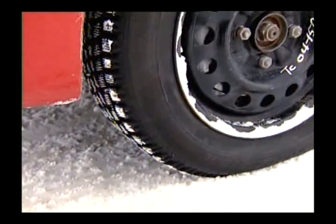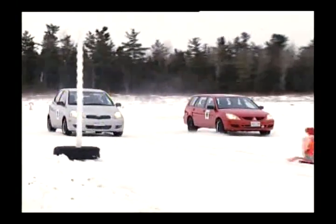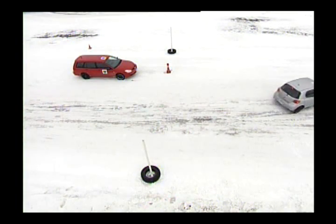Let's put the all-season tires on the silver Toyota and install 4 winter tires on the red Mitsubishi. In the braking demonstration, the red car easily stops before the target. The silver car now slides much further than before and well past the target.